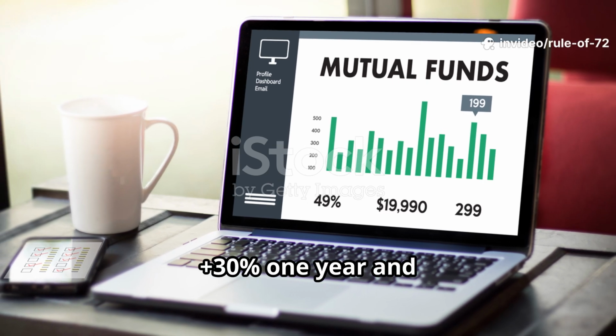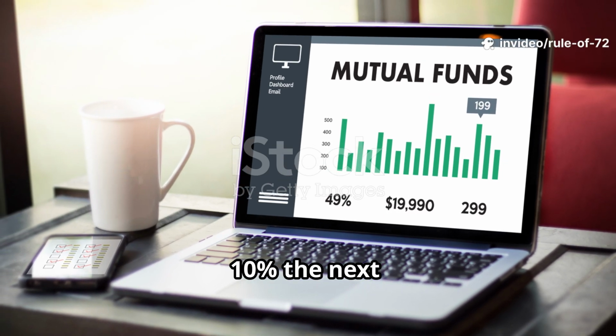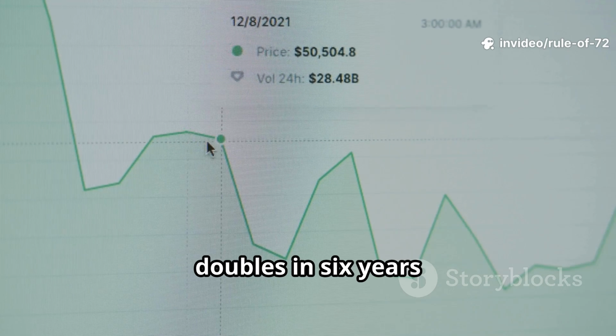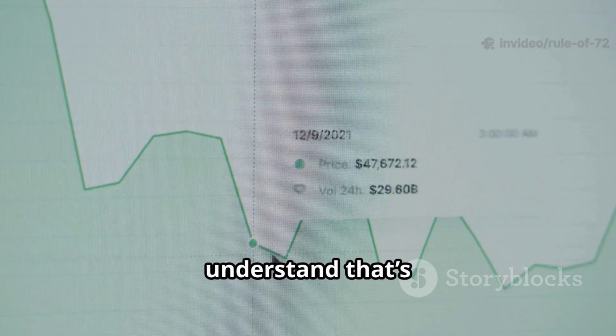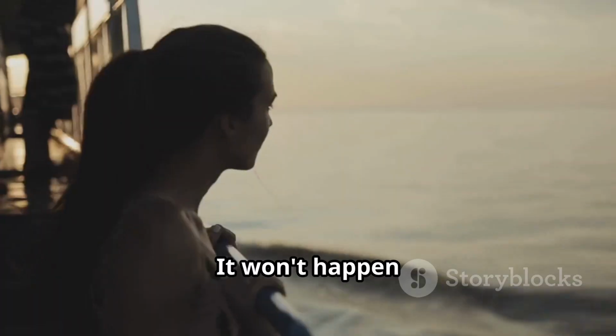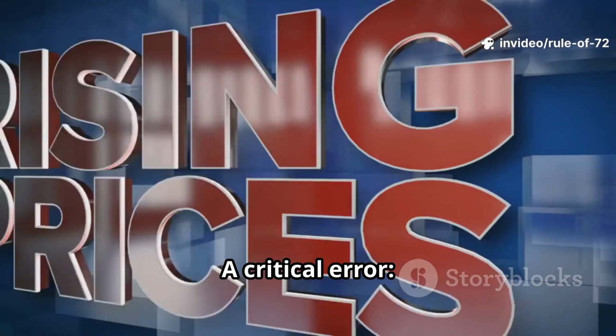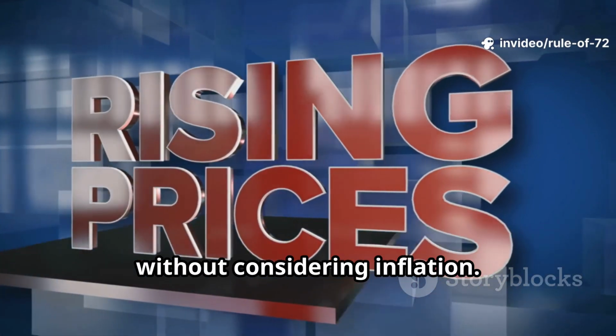A fund might be plus 30% one year and minus 10% the next. 12% is a long-term average. When you say money doubles in 6 years at 12%, understand that's an average projection. It won't happen like clockwork. Maintain a long-term perspective. A critical error, applying the rule without considering inflation.